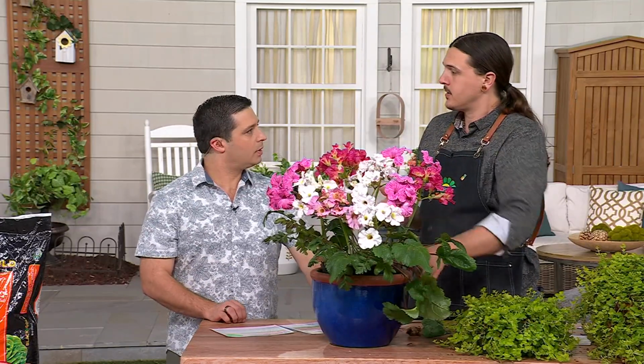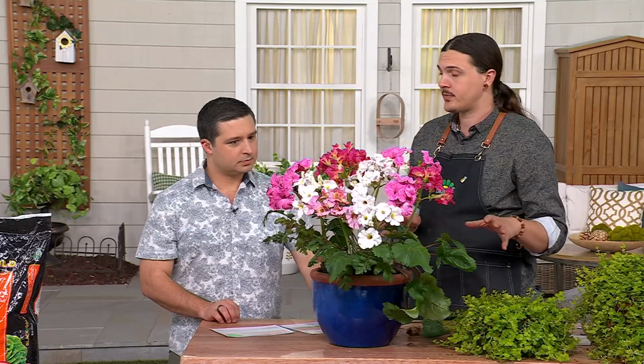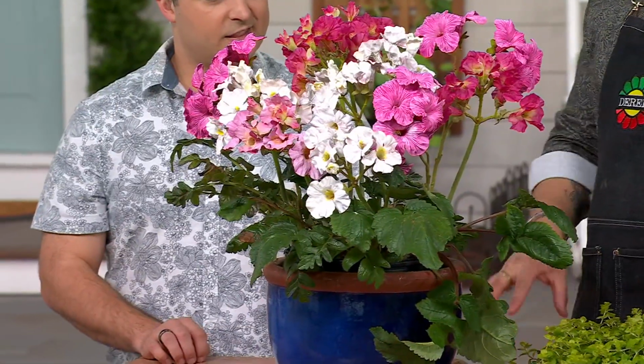They're winter hardy, so they can handle a cold to -20 below zero, so you don't have to worry about digging up your bulbs or anything. Just don't do anything for the winter time. Leave them outside, and then they'll come back the following year getting bigger and better.